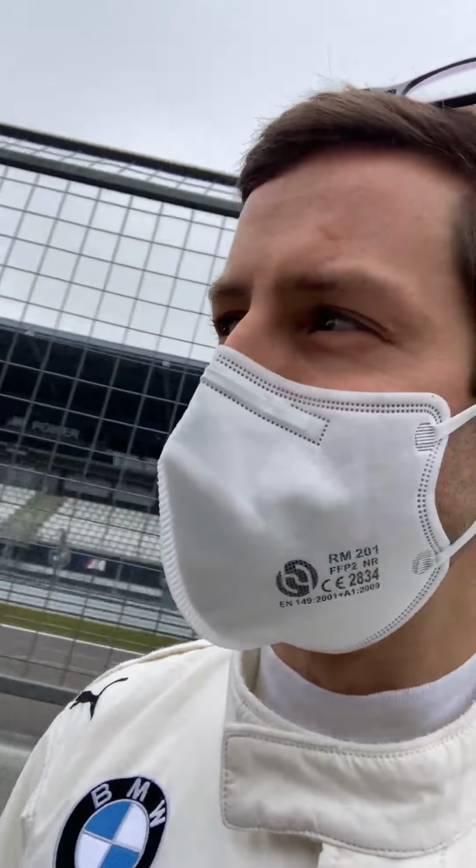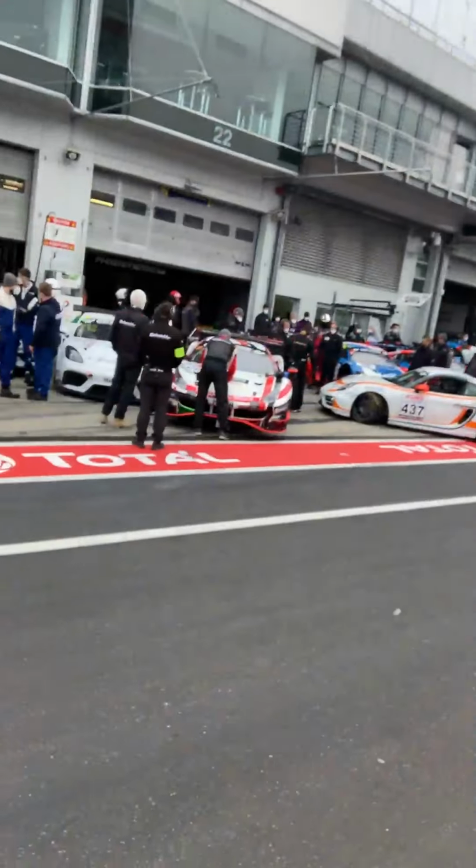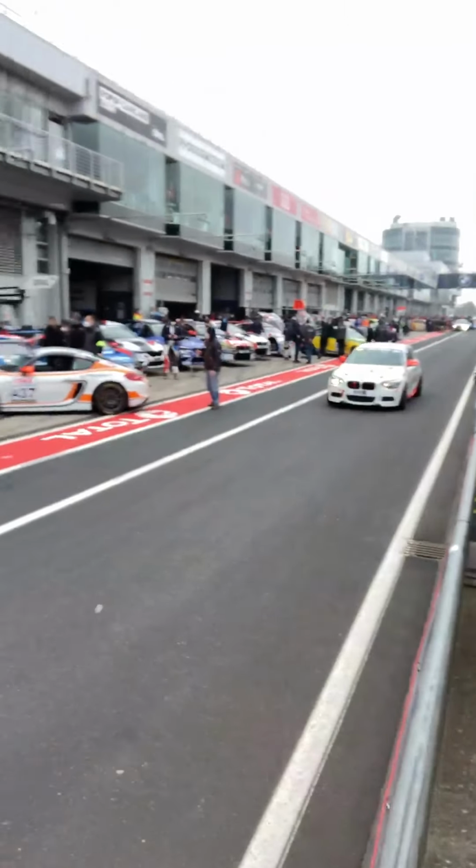So we're just under red flag here in qualifying. It's always quite a sight to see all the cars lined up in the pit lane. Absolute organised chaos, too, the whole way through the pit lane pretty much. Yeah, nothing like the Nürburgring.